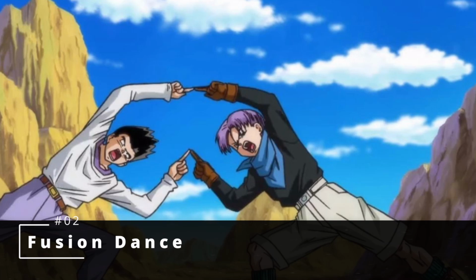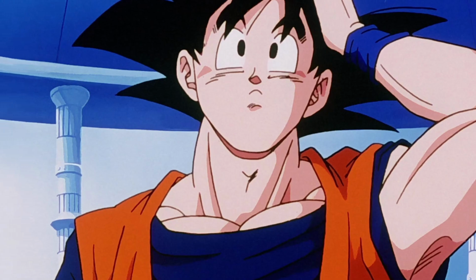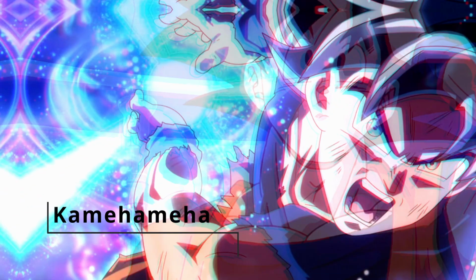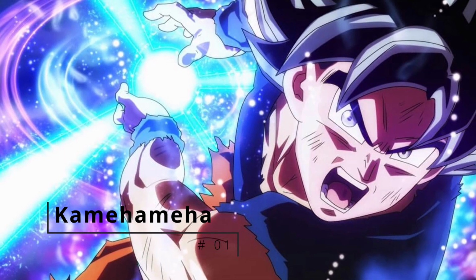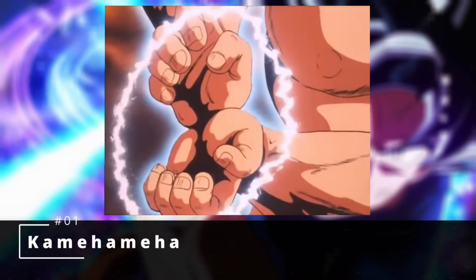Now, if the Fusion Dance was second, what could possibly be higher? Well, I believe we all know what has always been number one: Goku's signature technique, the Kamehameha. This technique dates back quite a lot, but the first time it was seen was when Master Roshi used it to blow up a mountain made of fire. It was actually the very first ki attack used in Dragon Ball.